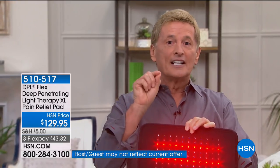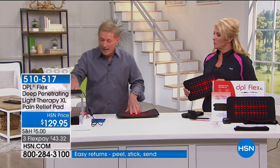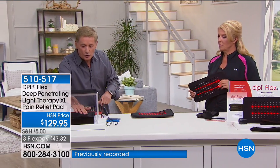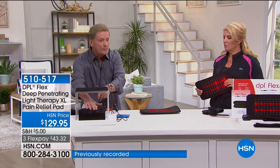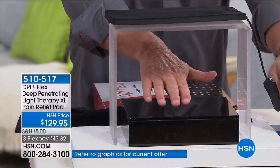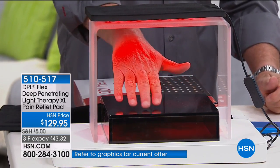Once again, FDA cleared medical device. I want to give you an idea of the coverage area that we're talking about. I'm going to put my hand right over here, and I want to show you the coverage area that you're going to get with the DPL. Now, I do not have the DPL turned on yet. There it is right there, okay? But watch when I turn it on. Look what happens. Look at the coverage area that you're getting.